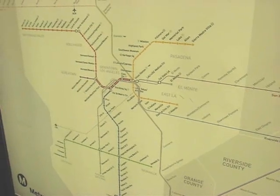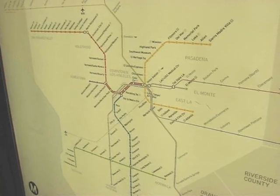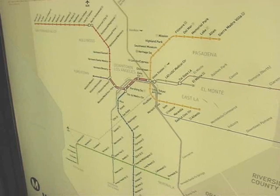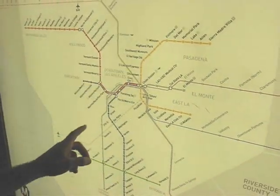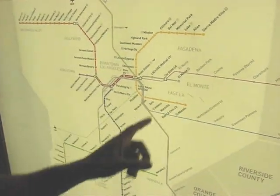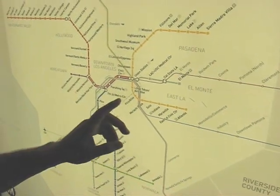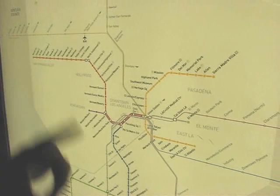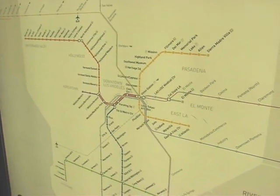Okay, from here you can navigate your way in and out of Los Angeles with just this one map. This map shows the rail systems going in and out of Los Angeles. You have the Metro, which are the larger lines, and then you have the Metro Link, which are the smaller lines. These are the actual trains that go in and out of Los Angeles. On those trains, you can actually go to Ventura, San Bernardino, Riverside, Orange County, and even San Diego.